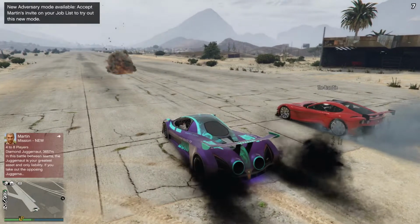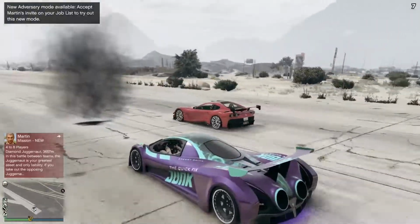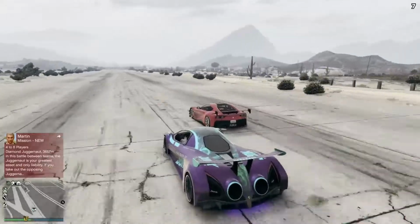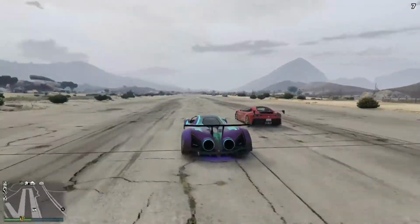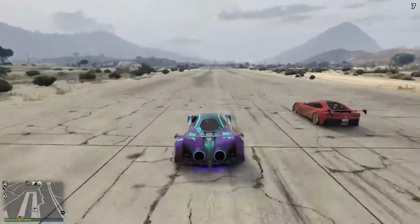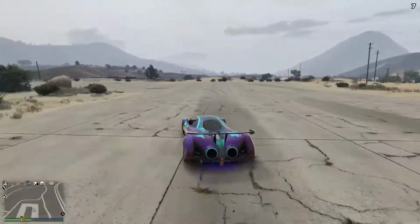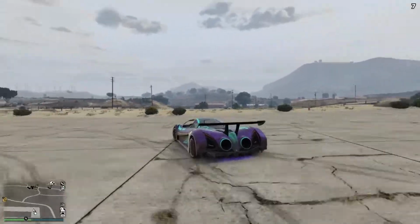Okay, so we're going to bring out what used to be the former king, ladies and gentlemen, the Karin Itali GTO. This was the car that we upheld to be the finest car until the RSX came along, with fantastic acceleration and top end speed. As you can see, ladies and gentlemen, yes, the Devastator's coming past, and that really is shocking. Like I said, the handling is the problem with this, ladies and gentlemen.